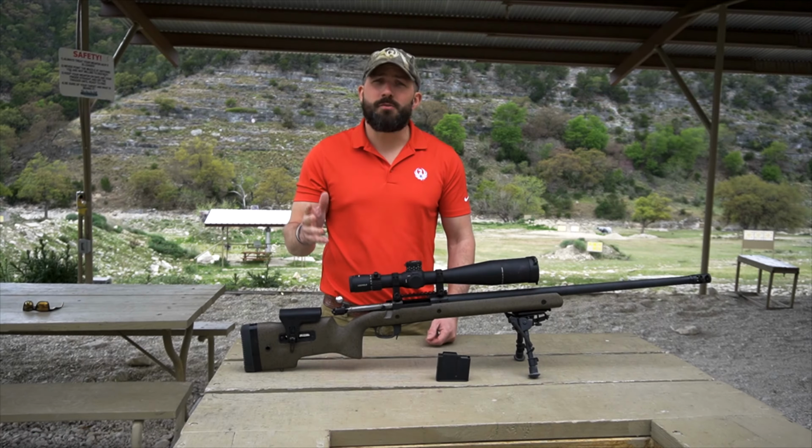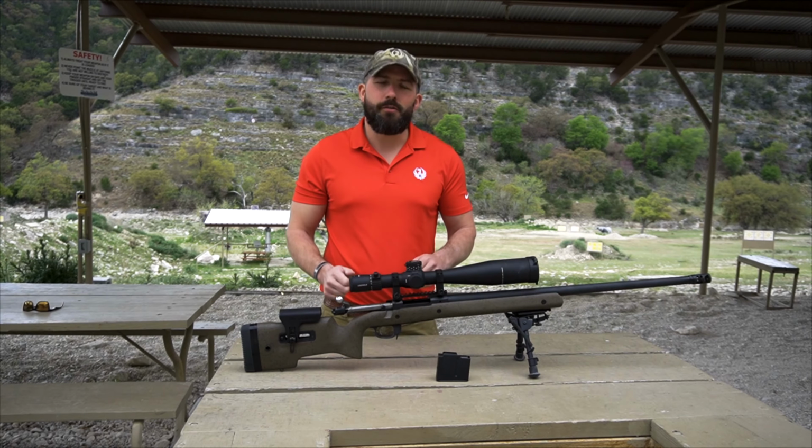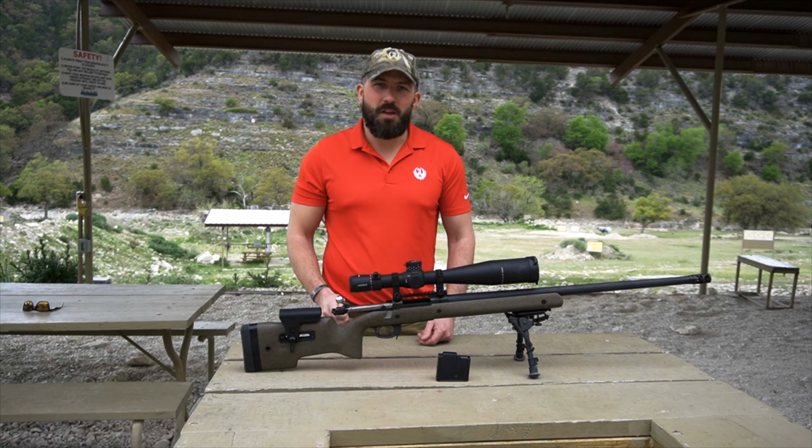How we doing, folks? My name is Graham Rockwell of Ruger Firearms. We're here at the FTW Ranch in Barksdale, Texas. I want to talk to you about the Hawkeye Long Range Target in 6.5 PRC.